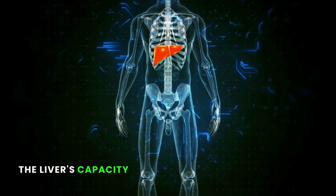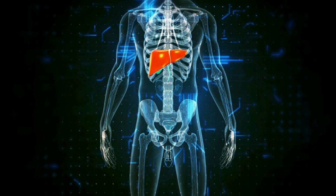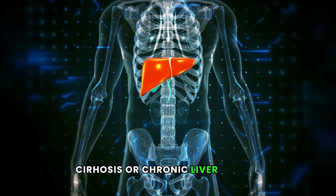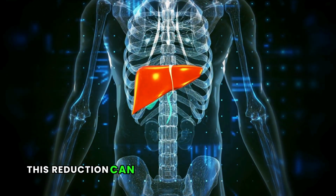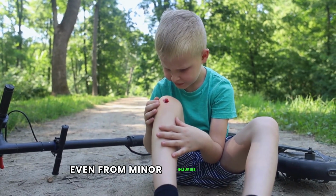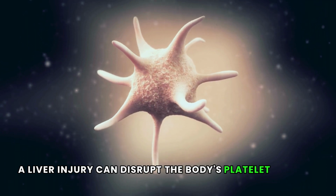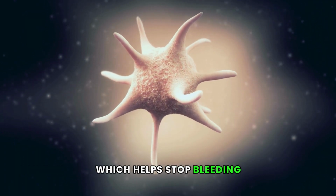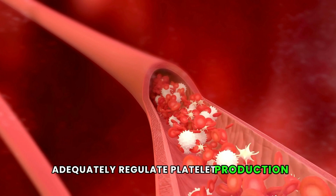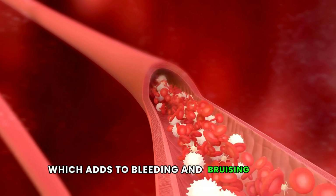The liver's capacity to create these clotting factors decreases when liver health is weakened, as seen in conditions like liver fibrosis, cirrhosis, or chronic liver disease. This reduction can lead to more frequent bruising and prolonged bleeding times, even from minor injuries. Moreover, liver injury can disrupt the body's platelet balance, which helps stop bleeding. A damaged liver may be unable to adequately regulate platelet production, resulting in a drop in platelet count, which adds to bleeding and bruising issues.